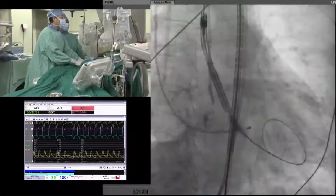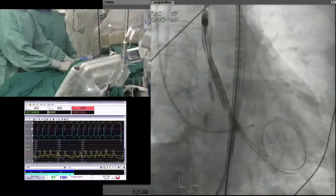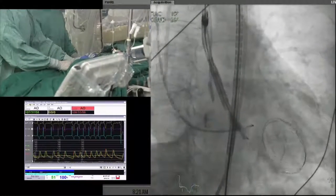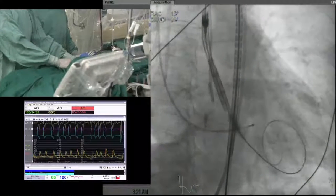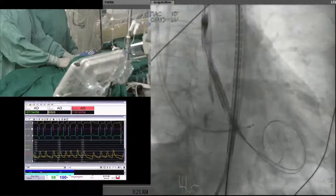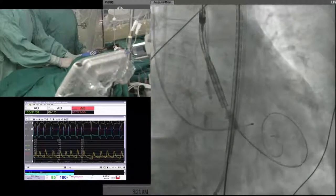Is the device recapturable? Is recapture possible? Reshift and recapture? Partially. We can recapture a little bit, but not totally.